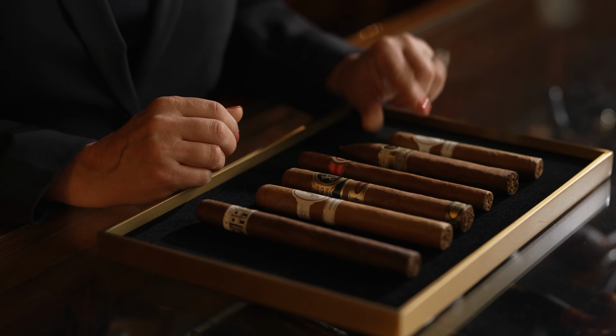Davidoff, from a quality perspective, top of the line. Every time you cut and light a Davidoff, you know it's gonna have a phenomenal draw. You know it's really well made. And that's the confidence that you have in the purchase that you've made, that it's gonna be an enjoyable experience. So Davidoff is Dominican.